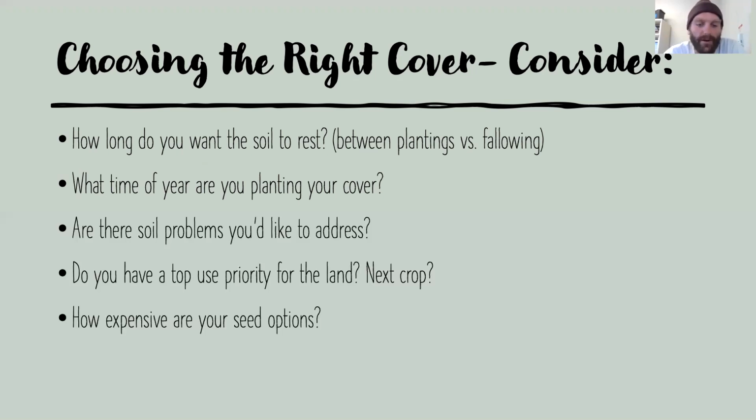And then ultimately how much you want to spend on your cover crop seed. There's more expensive mixes that you can buy that are already pre-mixed. Like I buy mine from Johnny's Seeds. They sell an overwintering cover crop mix that consists of winter rye, winter peas, vetch, clover, stuff like that. That's already pre-mixed so I don't have to worry about it. I pay a little more, but I don't want to have to mix that myself.